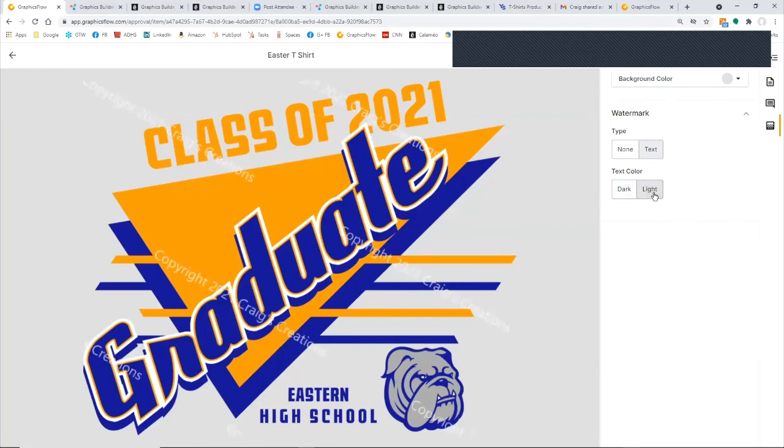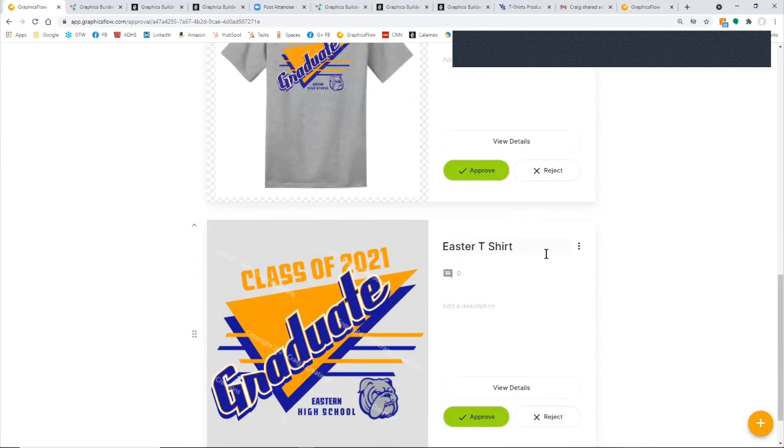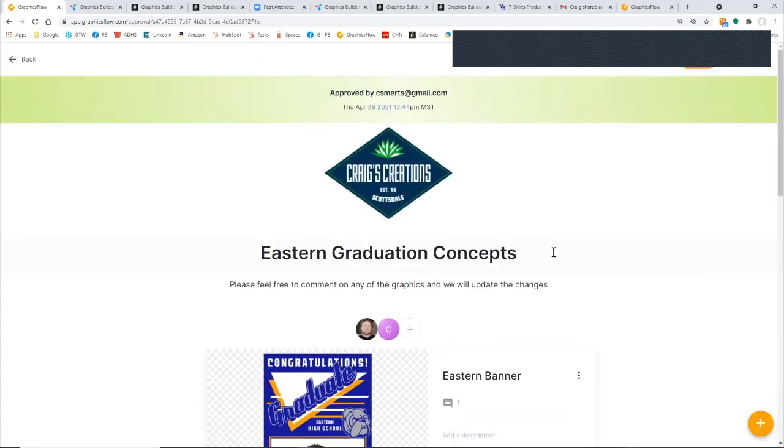Now I have a degree of protection on this file. They're very clearly notified that this is a copyright, that they can't use this art, and they're going to have a hard time printing that with that big old watermark through the middle of it. So this is the power of the tool that is GraphicsFlow.